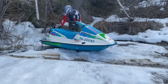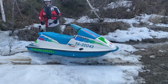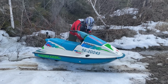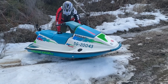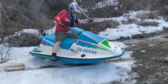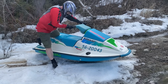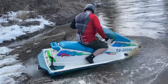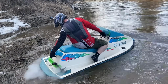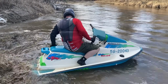She really didn't want to slow down, eh? Maybe that'll get some of the weeds out of there. Okay. Trying to fire her up. Sometimes she's a little cranky. She's in the mud!